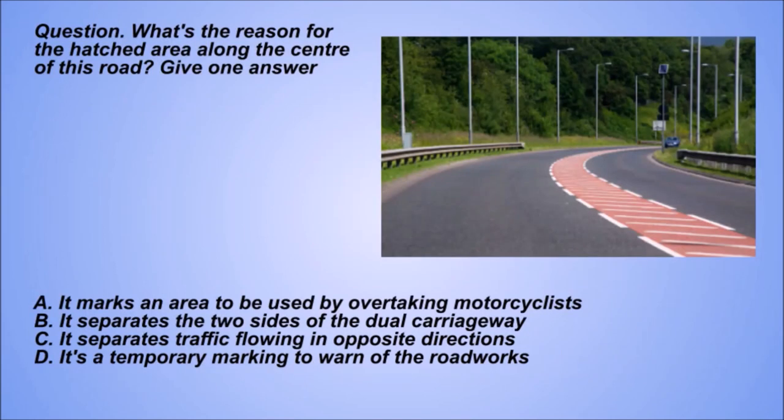Question. What's the reason for the hatched area along the center of this road? Give one answer. A. It marks an area to be used by overtaking motorcyclists. B. It separates the two sides of the dual carriageway. C. It separates traffic flowing in opposite directions. D. It's a temporary marking to warn of the roadworks.